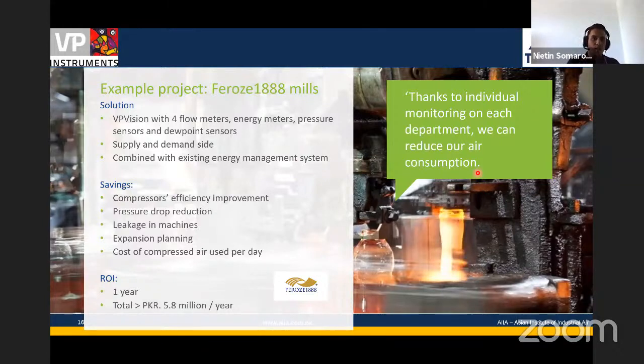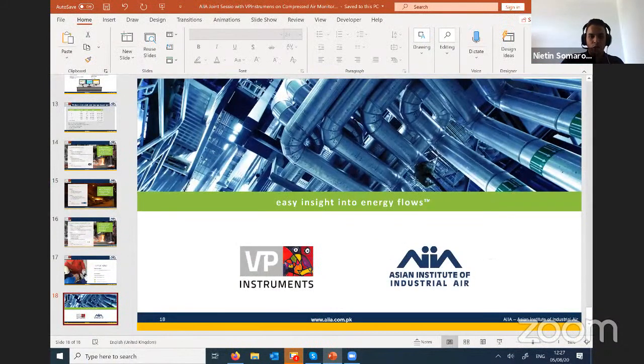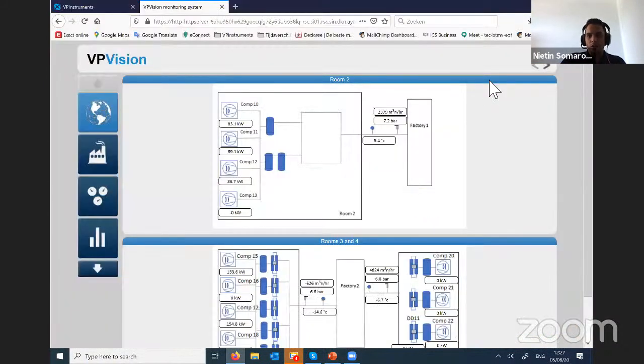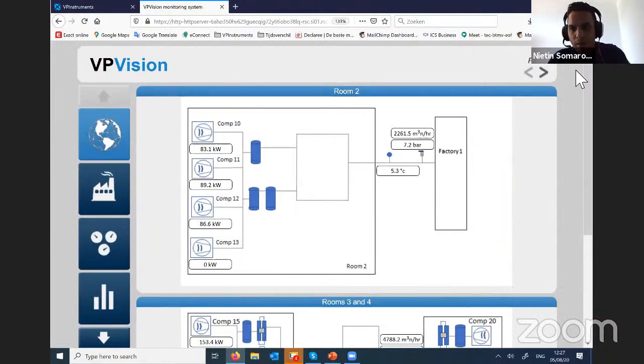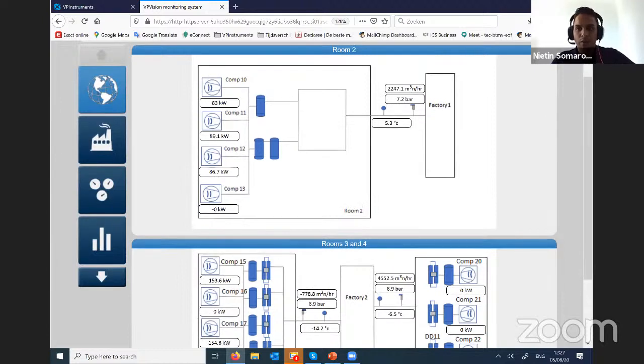True. Now I actually would like to show you a real live demo of the VP Vision system, so you will get a better idea of how it looks. One second, I will just open it. So here you can see our VP Vision system, and maybe this will give you a little bit more information of what the capabilities of the system are.